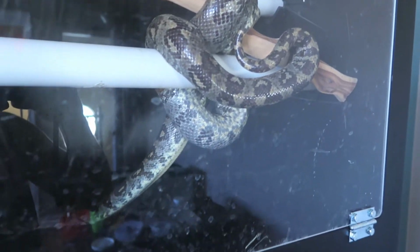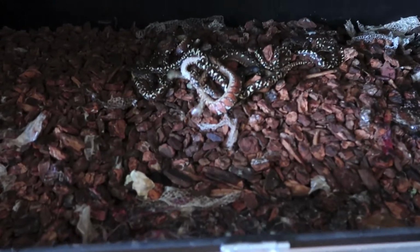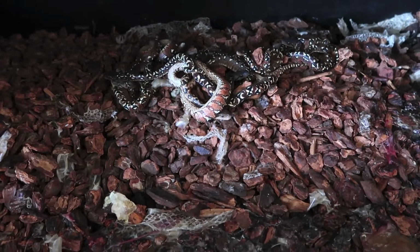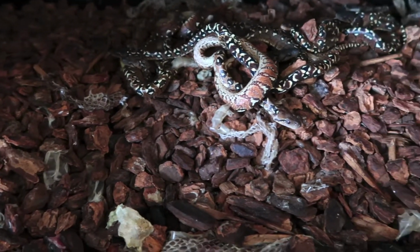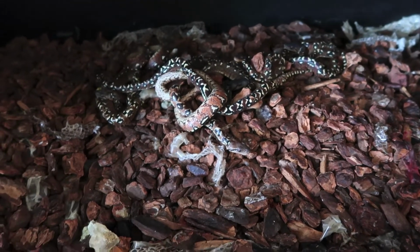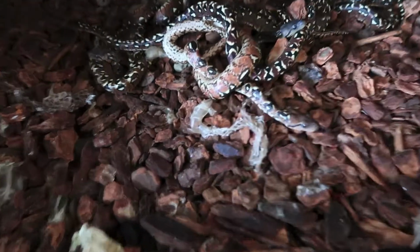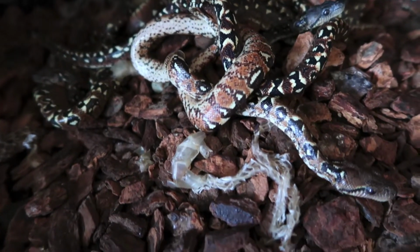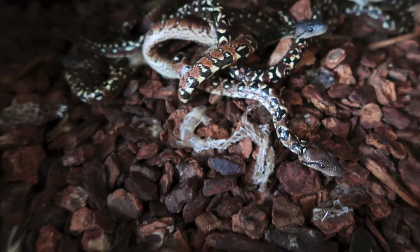I got the mom into a cage by herself so she can chill and relax. But look what I found when I moved her hide. Looks like there's 1, 2, 3, 4, 5, at least 6 more babies. I'm gonna have to put together some more tubs and get these guys out of here. That one right here is super bright compared to all the other ones. That might be a special one.